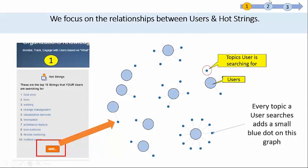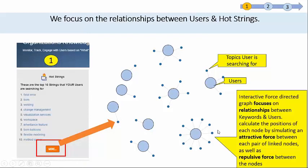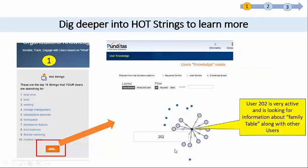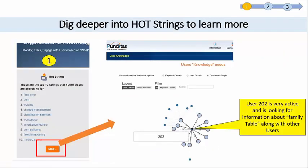Now, what we are doing is, for every topic that your user looks for, we add a small blue dot on this graph. Essentially, we are building an interactive force-directed graph that's calculating the attractive and repulsive forces between the nodes. So as an example, this is telling you that user number 202 is very active and is looking for information about family table along with the other users. And you can dig deeper.